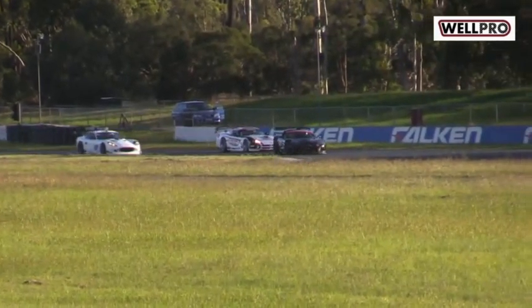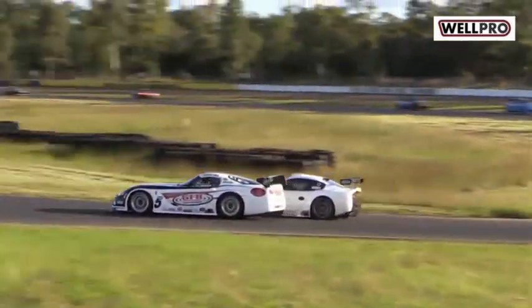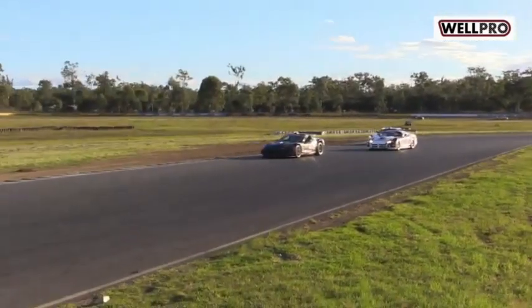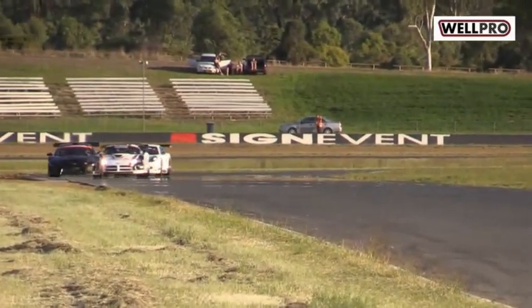Ginetta Ford of Berry. And Berry has a look on the inside of Fain. Sticks the Ginetta up the inside. He's on the outside line for turn 4 though. So you generally have to be further up alongside the car, particularly the car the size of Fain's Viper.